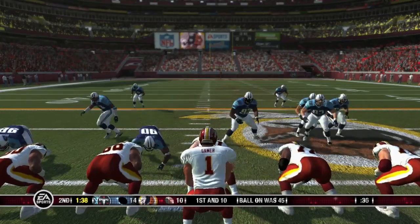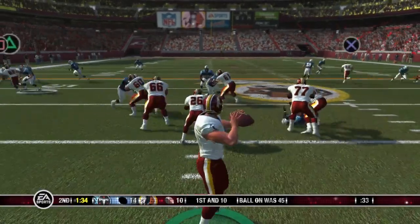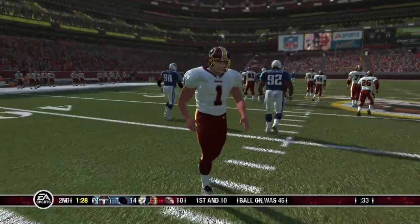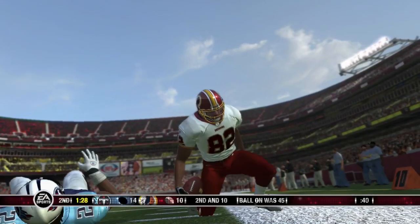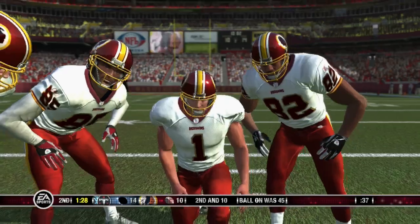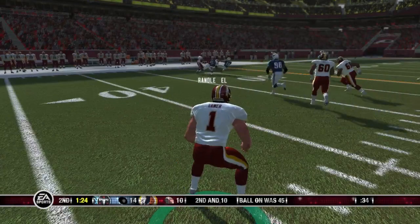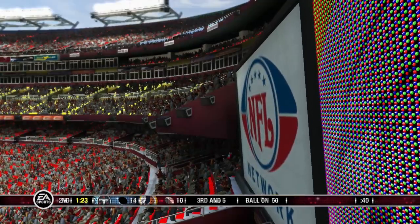First and 10. Atlanta back set. He drops the throw on first down. Here's the long ball, left side. Can't make the big play. Second and 10. Throws it over to the left. Finds his receiver on the left with a sharp throw. Goes down at the 50.